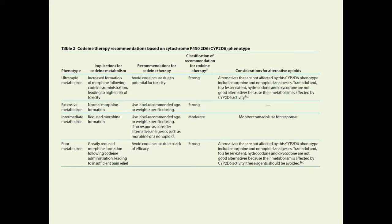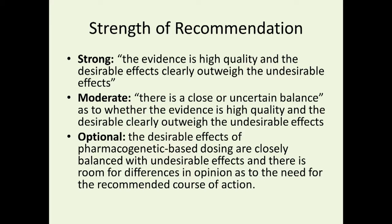So we know our patient's now a poor metabolizer. If you look here, you see what the recommendation is, of course, to avoid codeine use due to the lack of efficacy. And we do have this classification of the recommendation for codeine therapy: strong, moderate, or optional. We found that all of these were strong based on the evidence because we thought the evidence was high quality and desirable effects clearly outweigh the undesirable effects.